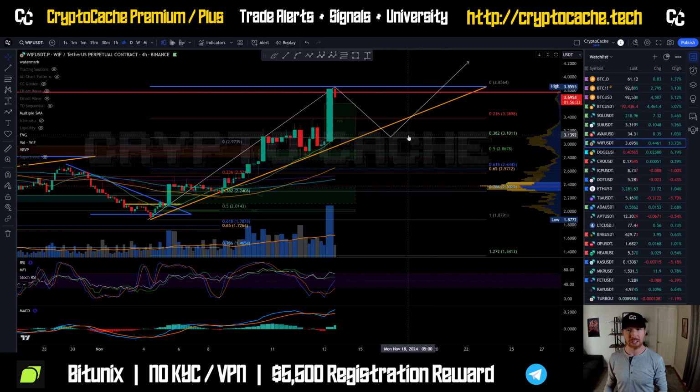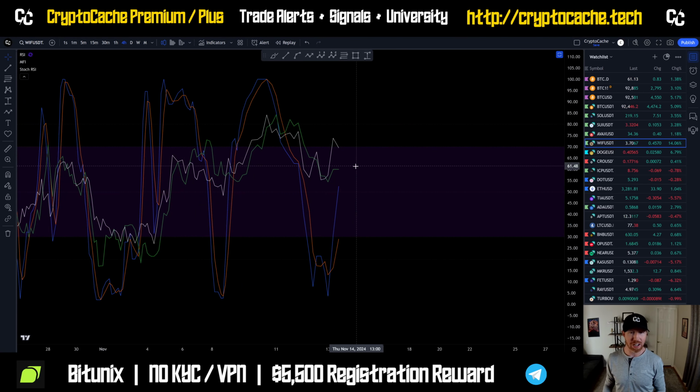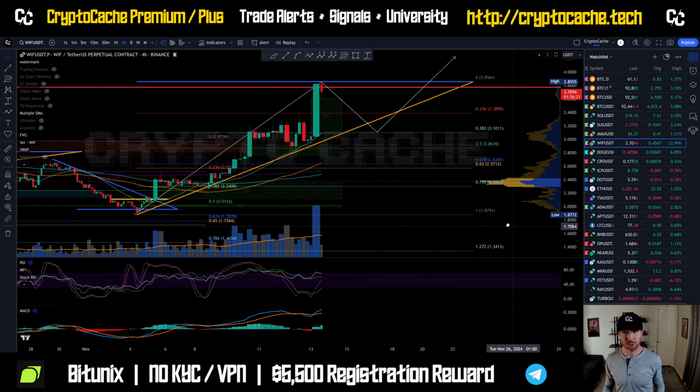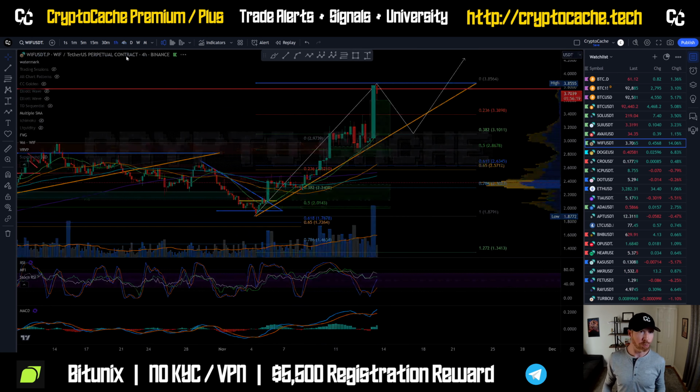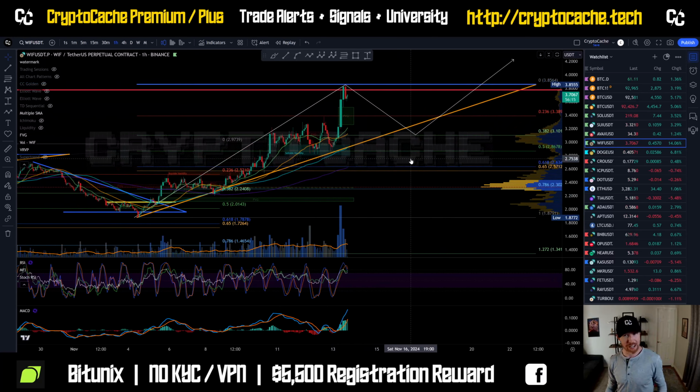You're much better off setting limit orders at those ranges if that ever happens. Emphasis on the word if. I don't think that's a distinct probability. MACD, stochastics swinging up, we're right there at 70 in the RSI. These are a lot of reasons why you do not short this coin and you lean more towards the price action going higher. So what I'm recommending here is to not necessarily take a long right now.